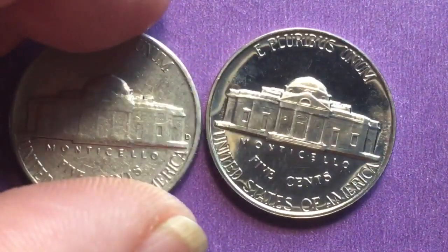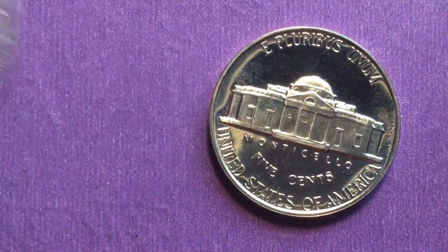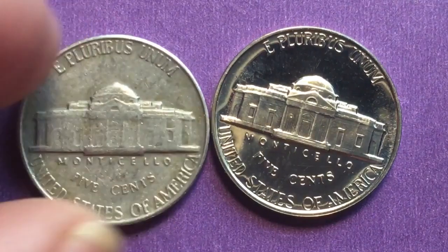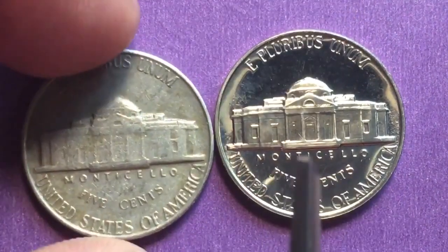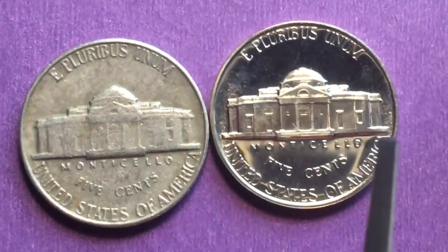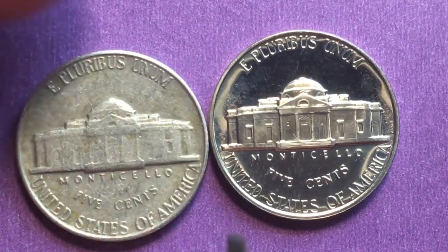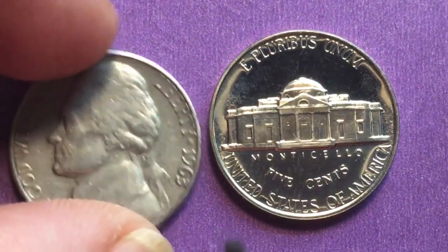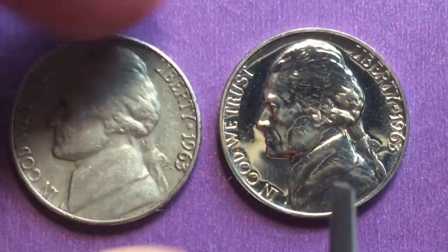Can you tell the difference between these two coins? Yeah, of course you can. This one's a D. But what about the difference between these two? So there's no mint mark on the 1963 proof coins. And you look over there and you see that there is not a mint mark there. But is there any way that you're going to get these mistaken when you put them next to each other and say, okay, I'm not sure this one on the right is a proof coin?